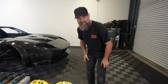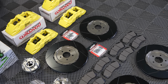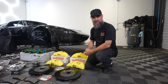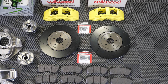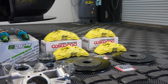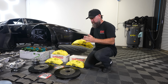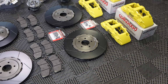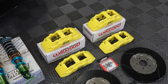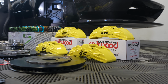To start off, we have this massive Willwood brake kit. This was custom made for our project, but the really cool thing about this is Willwood wants to provide this GT brake package to any Ford GT owner out there. So they've developed it with us, massive 6-piston front and rear rotors. Look at this thing. It's bigger than my head. And what's really cool is that it utilizes a 2-piece floating rotor, and it also allows you to retain your stock brake booster, throw in some stainless steel lines, and you've got a car that's ready to hit the track and brake really well. So we're excited.